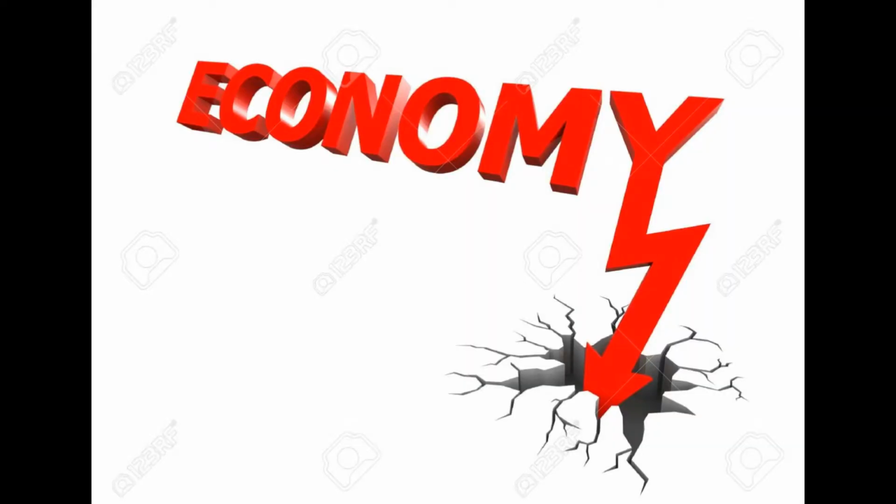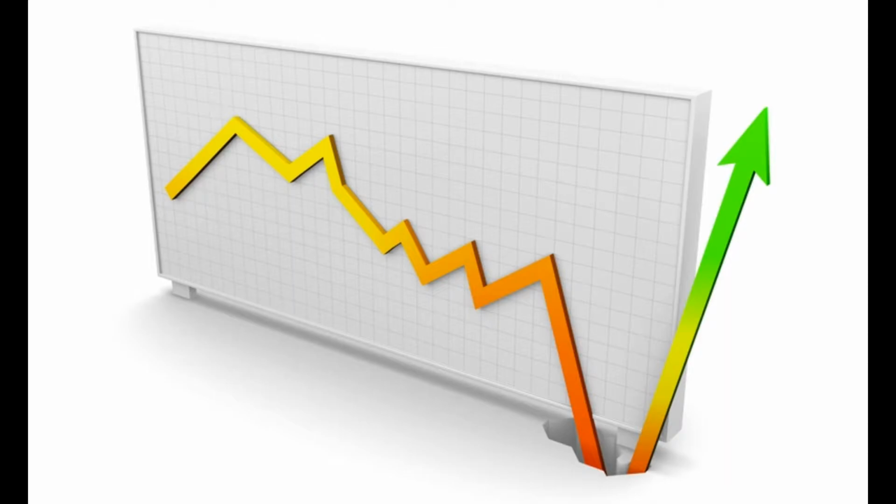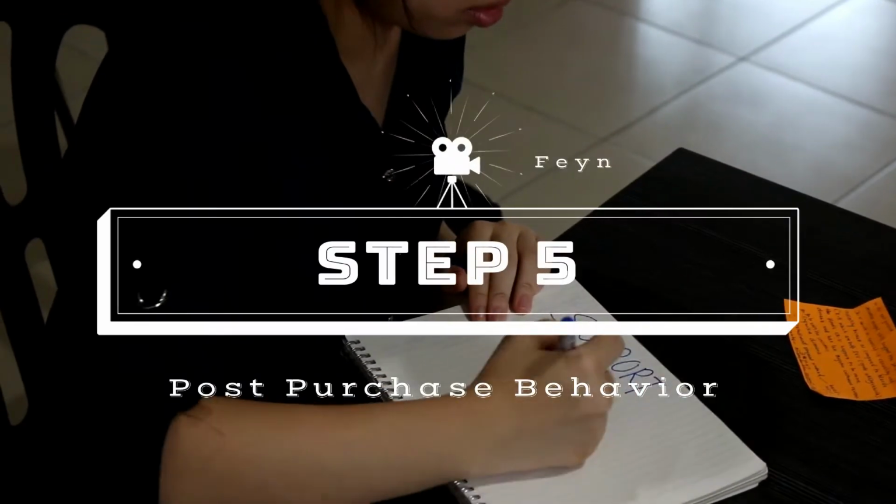Economic or financial crisis is the main factor that caused a downturn of purchasing power and stopped targeted customers from purchasing slightly costly cars. In relation to this, the solution provided for marketers is that Honda should take a step to bounce back the purchasing power by collaborating with Maybank to provide lower installment payment interest to attract buyers.